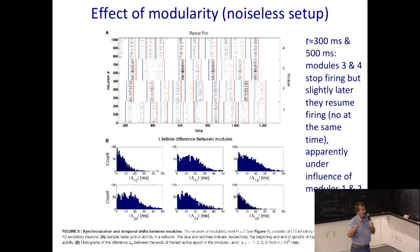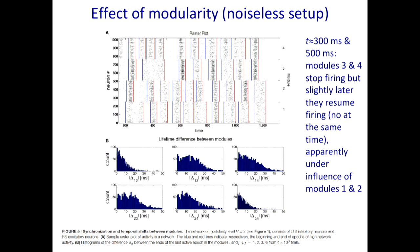Also, we studied networks with modularity. As I said, we had this hierarchical modular structure, and basically the main result is that modularity increases the duration, the lifetime of the activity in the network. This is for the noiseless setup. In the noise setup, as I told you before, all the states are transient. They eventually decay to rest. But if you have modules, this is the case only for four modules, you have an increase in the lifetime of the activity there.